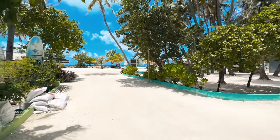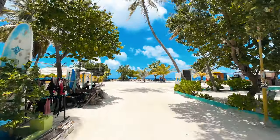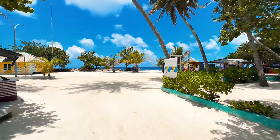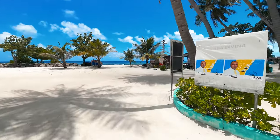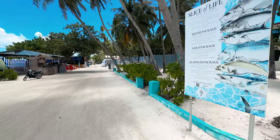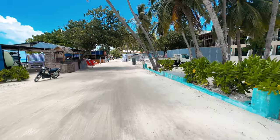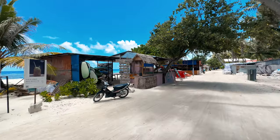And Maafushi Island is located on Kaafu Atoll, and it's pretty close to Malé. That's why it is one of the popular local islands here. You will see a lot of motorbikes on this island, a lot of mopeds. That's how the locals get around, so you'll see a lot of that here. Few vehicles, but not that many at all.